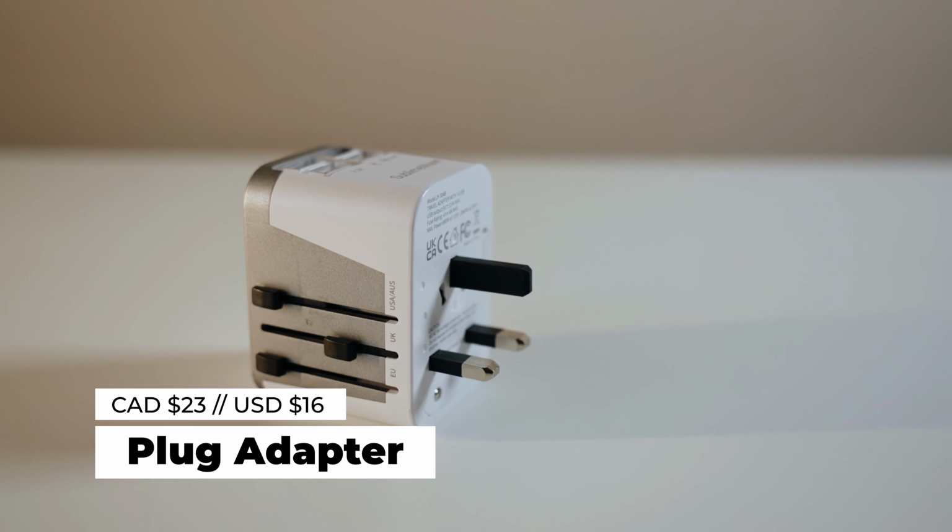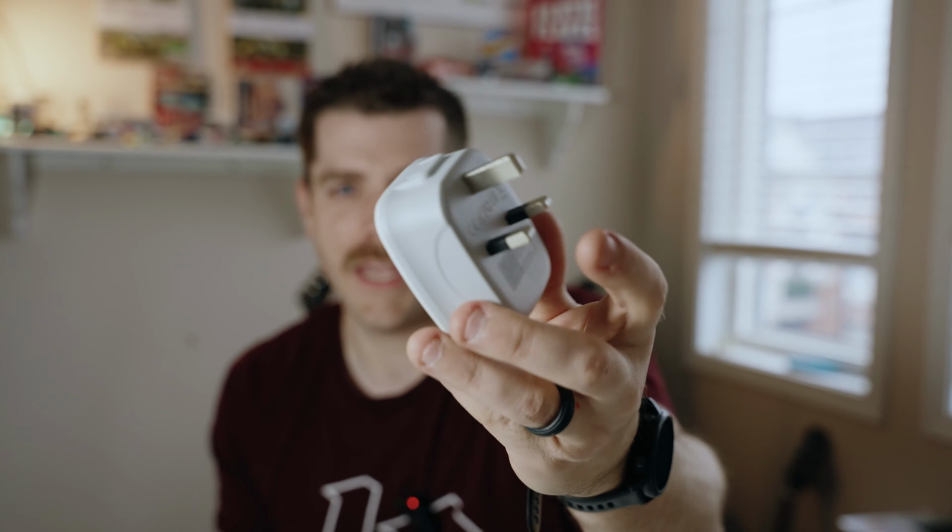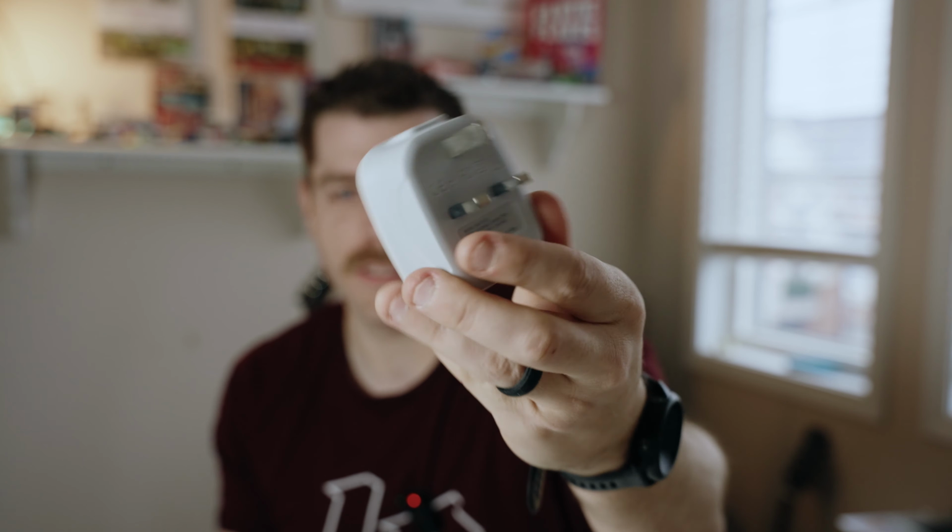So next up is a super simple one, but it gets overlooked a lot. There's a reason that they sell these in airports so much, and it is an adapter for plugs. A lot of people don't think of this when they travel internationally. So you can buy adapters like this. This one is like an American or a Canadian style outlet that goes to UK or Middle East. They use these three prongs that look like this.